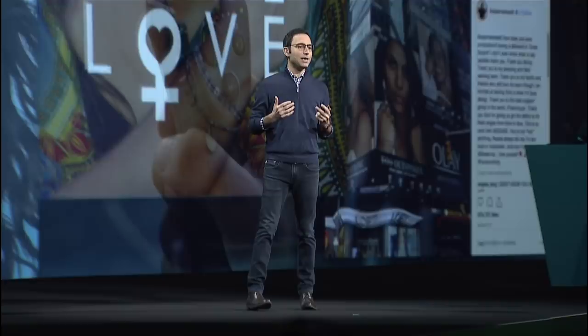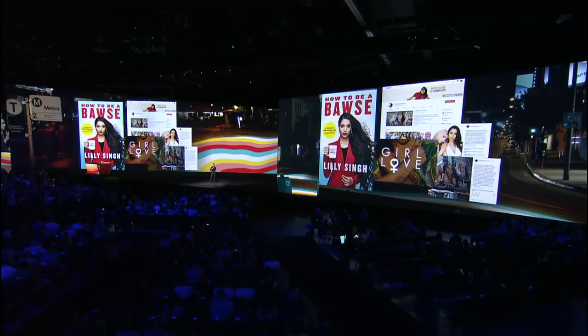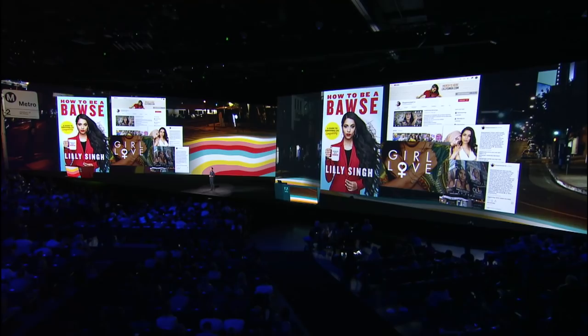So I'm happy to welcome to the stage one of the leaders of this new generation of video storytellers, Lilly Singh. Also known as Superwoman, Lilly's funny and insightful YouTube videos have been viewed more than 2 billion times. Her memoir, How to Be a Boss, was a New York Times bestseller, and we're going to see a few highlights of Lilly's work and then welcome her to the stage. So let's roll the video.